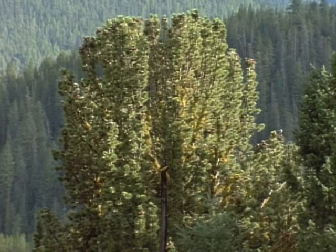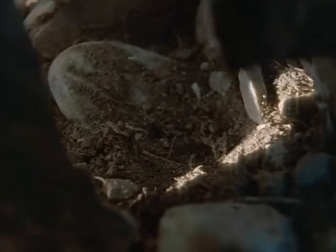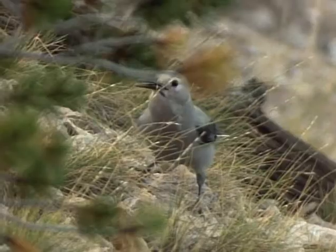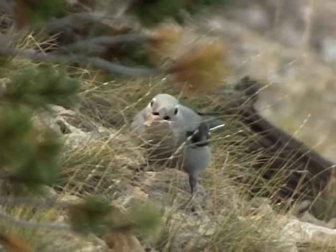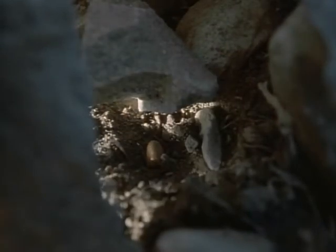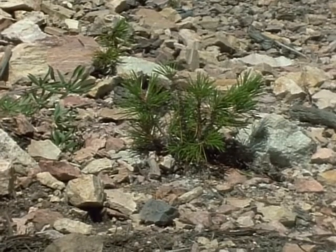One nutcracker will transport and store up to 30,000 seeds in a season. Remarkably, it will recover about 70% of them. While these far from forgetful birds often dig up their buried treasure many months later, some seeds remain hidden and sprout future generations of whitebark pine.